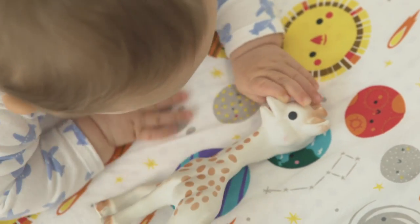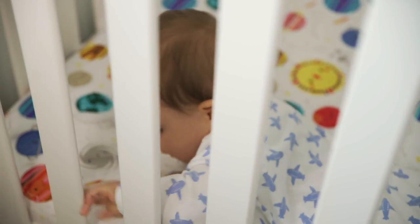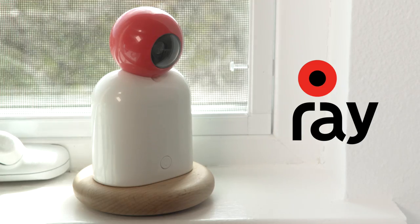And we know the fun part of parenting is watching your child grow up, so we added a video camera that documents your child's most precious moments. Raybaby, the world's most advanced baby monitor.